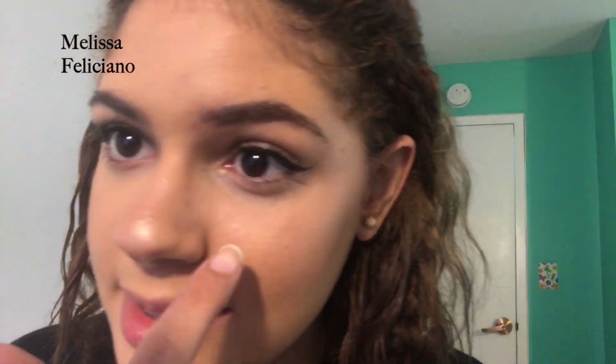And finally, I'm just gonna spray my whole face with the Wet n Wild setting spray that I mentioned before. And we're gonna put on some lipstick because why not? What is that? You guys see this? Was that the spray? That's so weird.